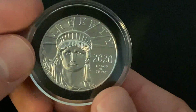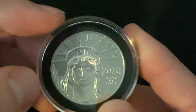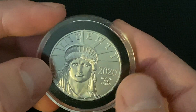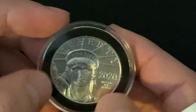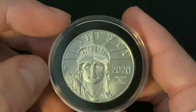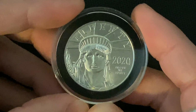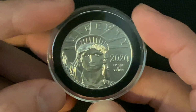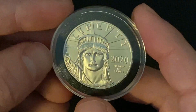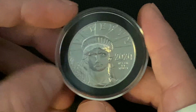But a little known secret about the American Platinum Eagle. Every year they come out with a new one. This one's 2020. Next year they'll be 2021, and so on and so forth. And there's been ones in the past, 2019, 2018, all the way back to the beginning. But one thing about the Platinum American Eagle is, each year, the current year sells for less than previous years.